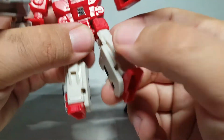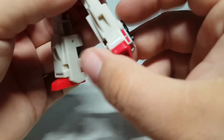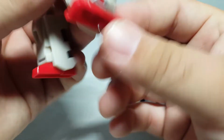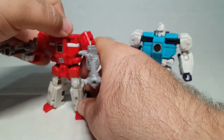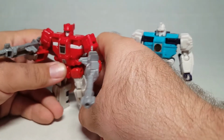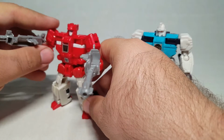The legs do work as such, T-mount ball joints as they do, and of course, as we already saw, thigh rotation, knee bend as part of the transformation, and a tiny bit of foot pivot. Not that it really matters. They're not super poseable, but you can sort of get a decent pose here. The knee doesn't want to bend. There we go.